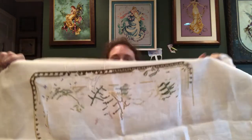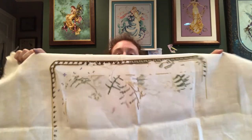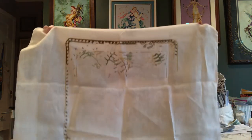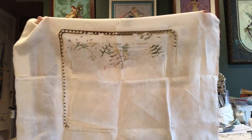So this is where I am right now. I actually started this. This is from a kit. This is a restart, and it's on 28 count, I think, antique white from Zweigart. I had started this on the kit fabric, which was a 28 count Monaco.